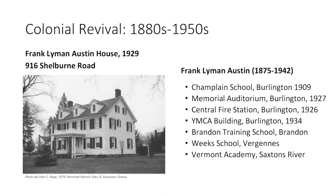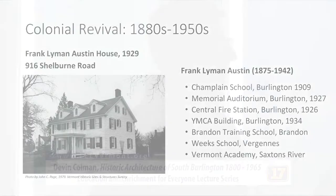He was really the go-to guy for designing good, solid, architecturally correct buildings. He could deliver on a municipal budget and get the job done. And this was the house that he designed and built for himself and his family. And really a great example of Colonial Revival. Basically the gist of Colonial Revival, it's kind of a grab bag. You can throw anything in there and call it Colonial Revival. It's picking and choosing elements from earlier colonial America.